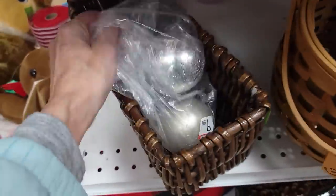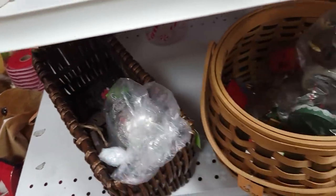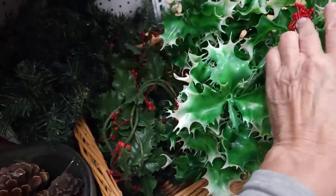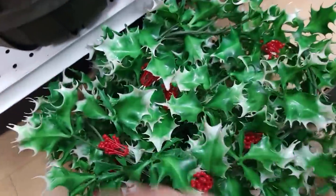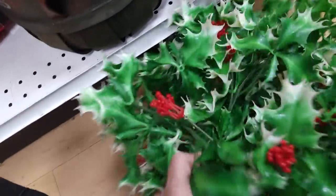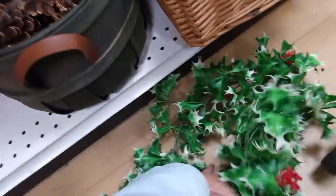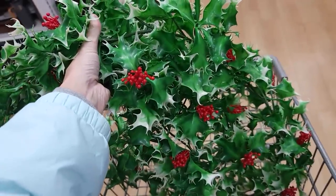Ornaments in baggies. Nothing too exciting though. Believe it or not, I find this somewhat exciting. This is vintage kitschy holly. I wonder how much it is. I mean, did they even price it, or was it here for decoration? Because I kind of want it. All right, I've got to put that in the cart because I find that somewhat exciting.